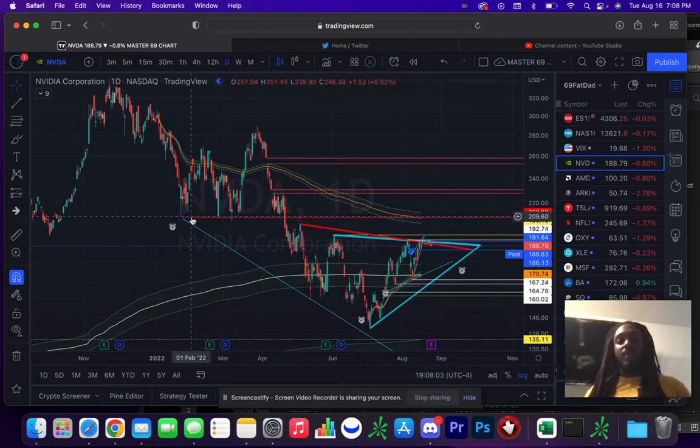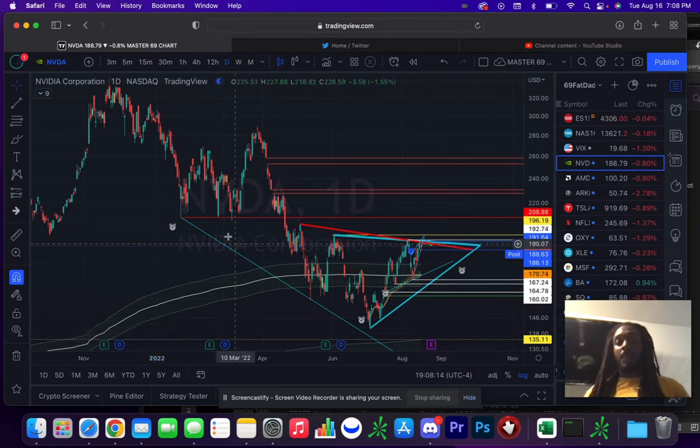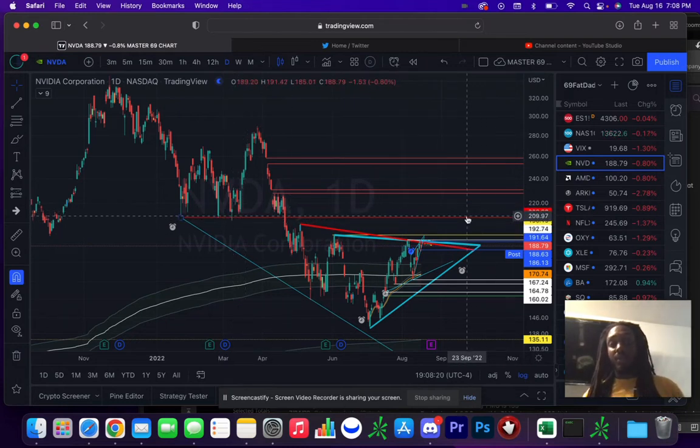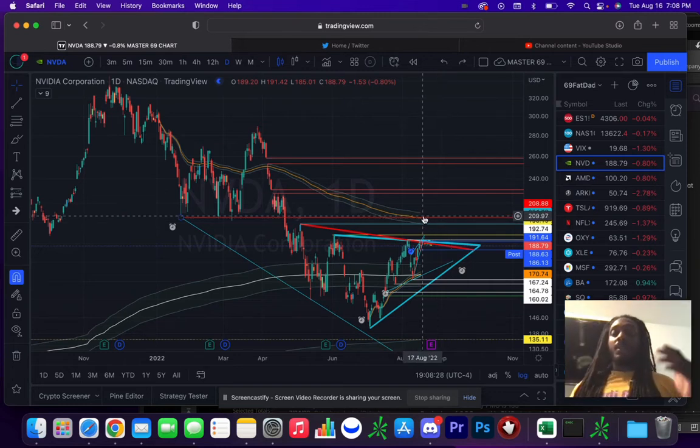And if you look at previous support, that could now act as resistance. So 208 is another area, right? So let's say that I don't even know about the anchor VWAP. I see that. You can't miss that. So you know the 208 to 210 price area is going to be important. If you get through those, and I think it's very possible we make it there if it breaks out strong, right? Now the question is, what happens next?